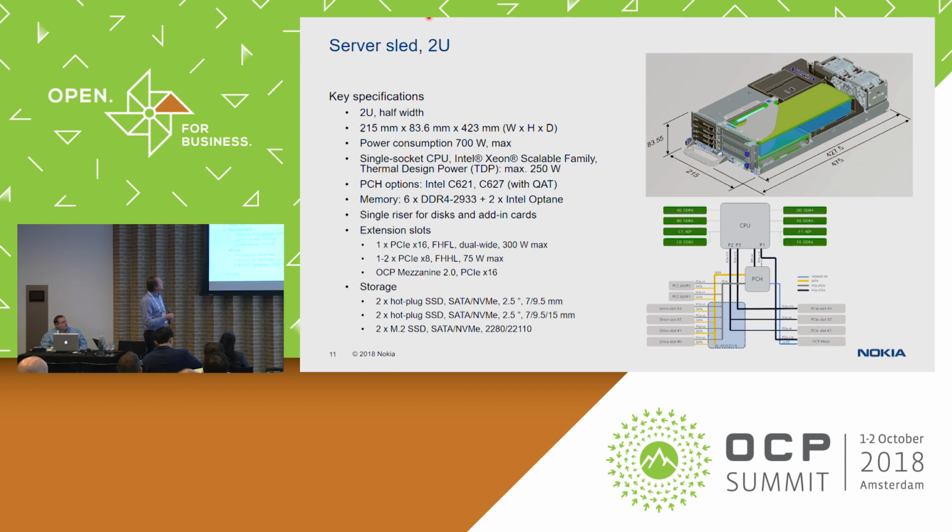And in the half-length slot of 75 watts, we can support, for example, a P4 GPU card. And since we have a bit more height, also for the storage, we can support more hot plug disk slots. So the same two smaller form factors, so 7 or 9.5 millimeters high.